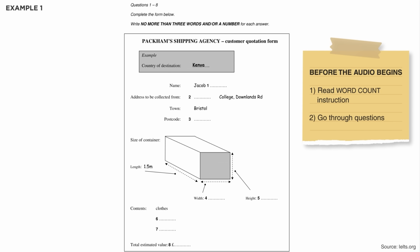And the missing information is name, address, postcode, width, height of some container, contents of the container, which also includes clothes, and some total value in the end. Going through the questions is the most important step because only then will you know what information to look for in the audio you're about to listen to. Now it's time to listen to the audio file.